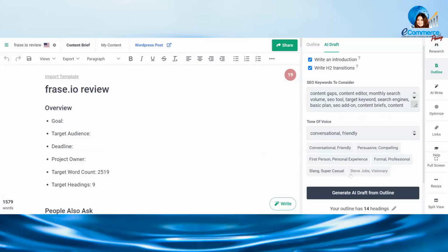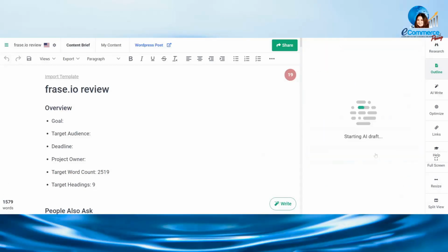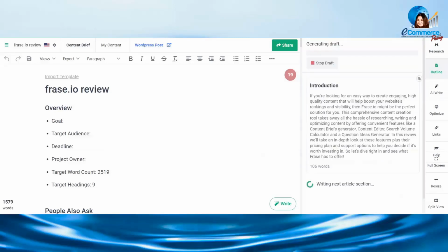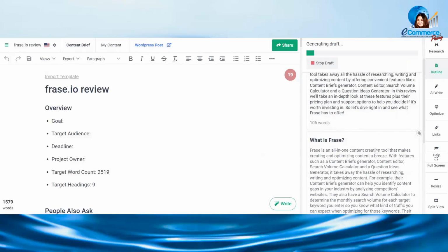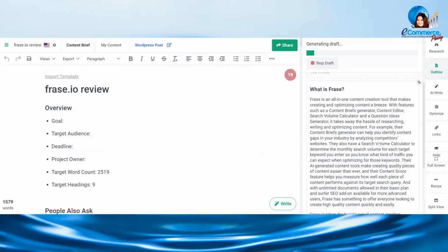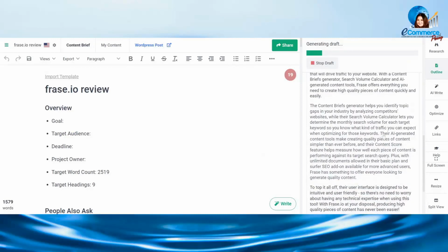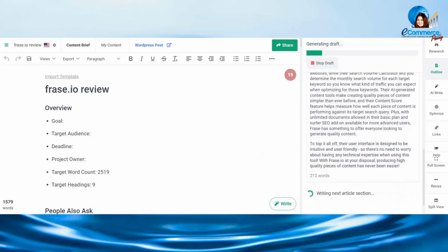After that, you can just click generate AI outline, and the system will start to generate the AI draft for you. It generates the draft section by section. Just now you saw that I asked it to include an introduction, and then it started writing what is frase.io, which is one of the first suggested outline items by AI. And then it will continue to generate the draft for you. For each section, you can see the number of words generated by AI.